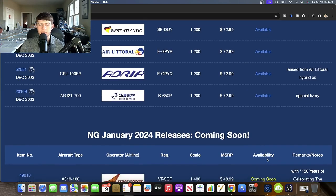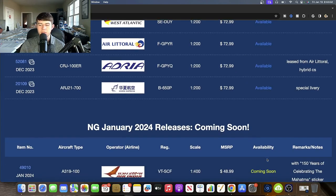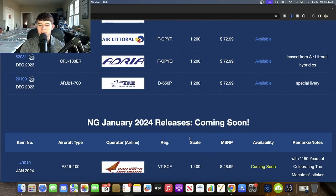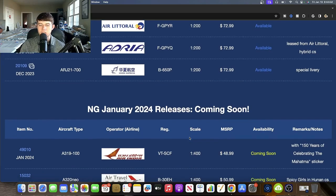We'll kick it off with an Air India Airbus A319 with the 150 sticker. So awesome to see IND Models getting yet another Air India 319. I think that'll be a really popular offering there for those collectors. So overall, looking good and a nice way to start out the year right there. Victor Tango Sierra Charlie Foxtrot.